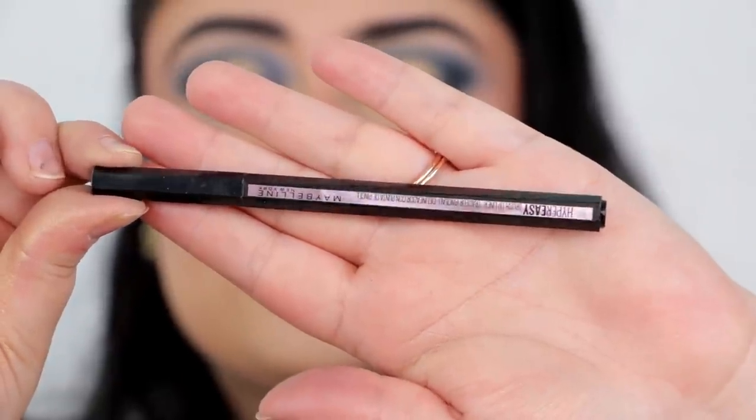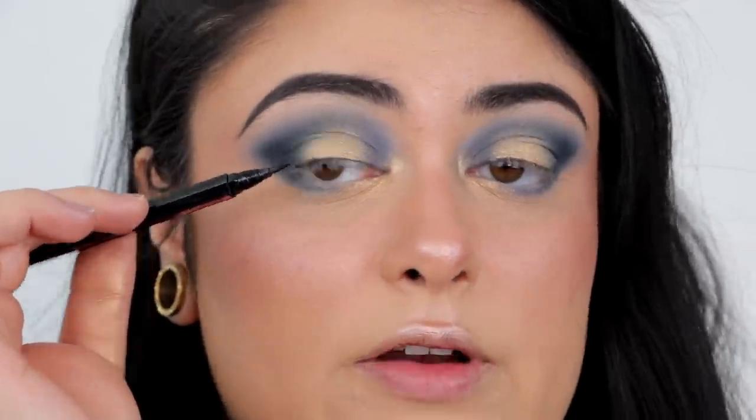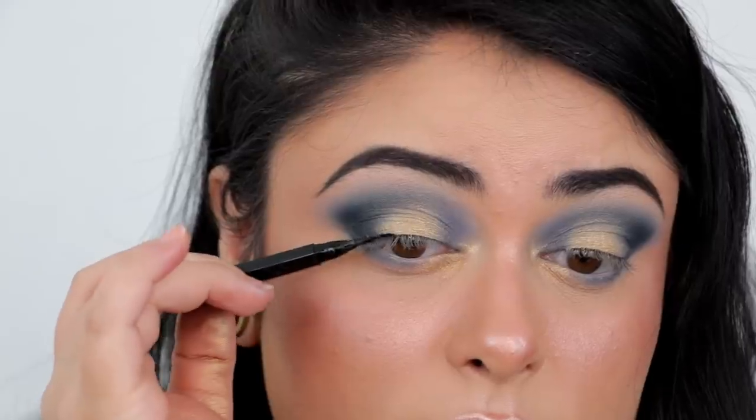So I'm gonna be going in with the Maybelline Hyper Easy Brush Tip Liner, and it looks like this. So I'm just gonna be lining very close to my lash line. Basically just like stamping it on. So I'm not like going like this, I'm more having it on the side.